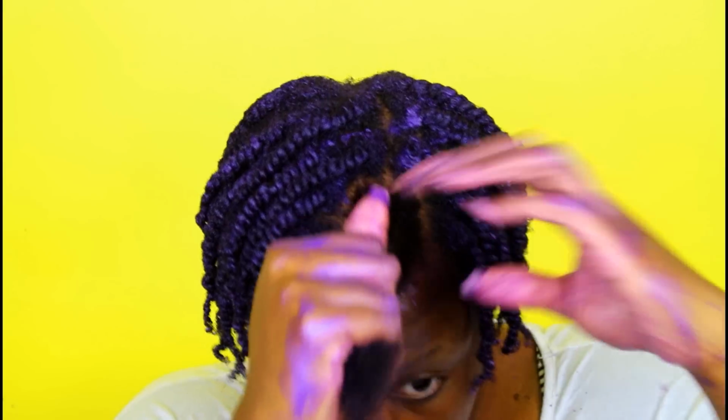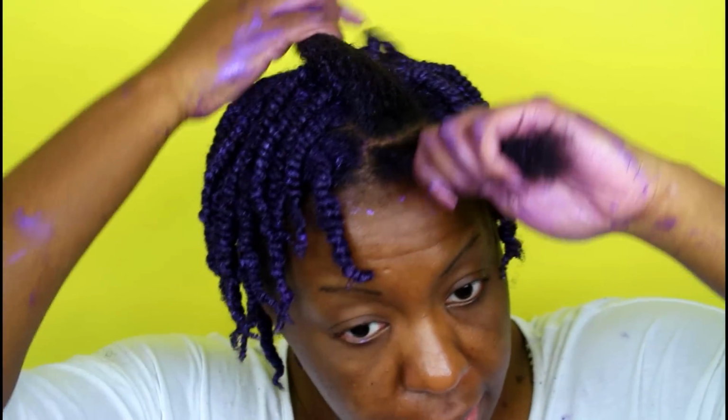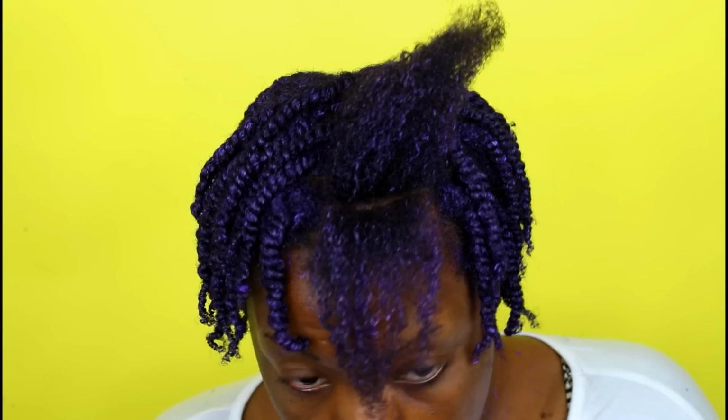Leave-in conditioner. And because I feel like my hair soaks up moisture, my hair be thirsty, I like to apply a generous amount. I'm gonna section this just to be consistent with the rest of my hair. It does not have to be this small. And I'm gonna apply the color.